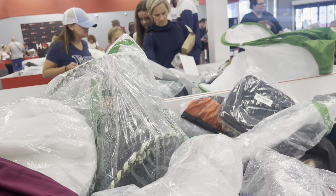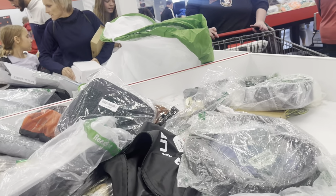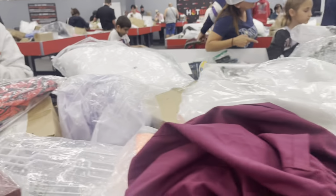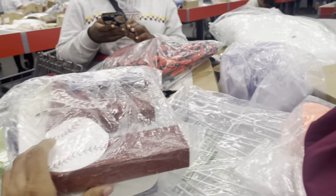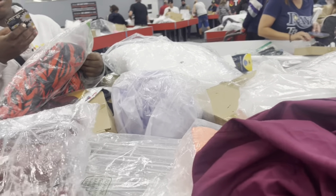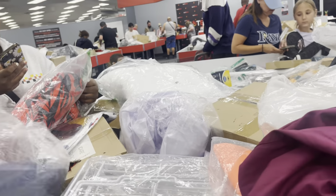Each day is different. This day was $6. I believe Wednesday was $4. I'm not sure. There's a different price for different days. And then they also had a special with the clothing. Clothing was buy one, get one free. So basically, you're paying $3 for a clothing item.